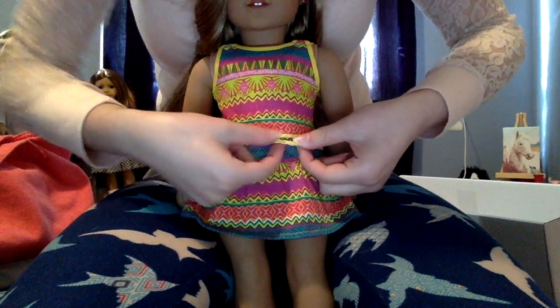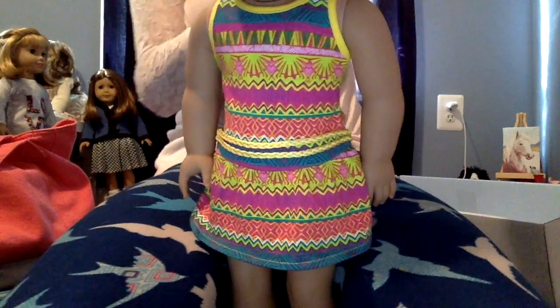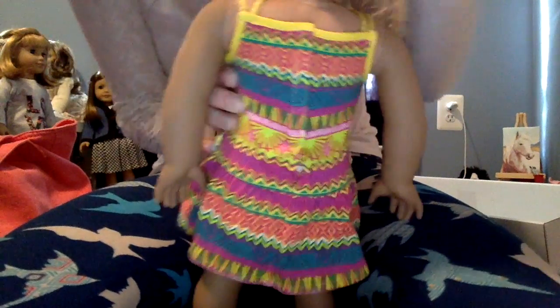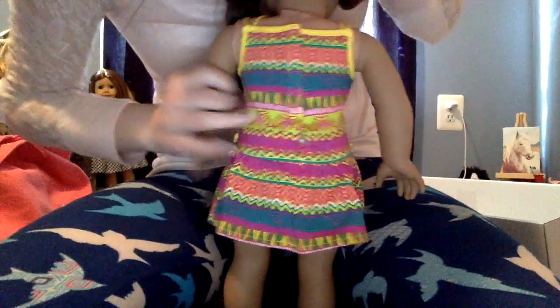And we've got these pretty braided yellow rope belts across the waist. And the same pretty yellow ropes on her straps of the dress. The only bummer in regards to the dress is that the waist braids do not go around the back. And that's kind of sad. But other than that, it's a cute dress, and I like it.